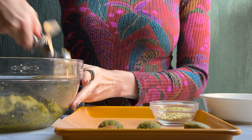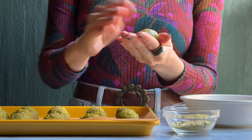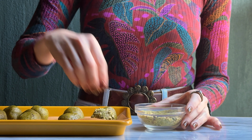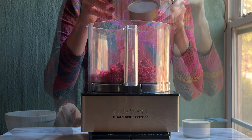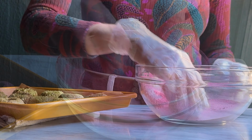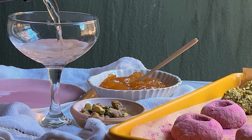You can roll these cookies and chop pistachios for that deep toasted crunch, or take the wild route and toss them in a sweet meets tart fruit sugar made from blitzed freeze-dried berries. It clings to the warm cookies in this dusty jewel-toned coat that looks like you stumbled into a pastry chef's fever dream. And then the center, the jam: strawberry, apricot, fig, whatever jar's lurking in your fridge with a story to tell. Every choice changes the entire experience.